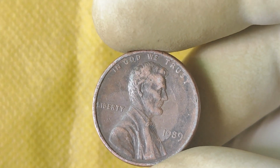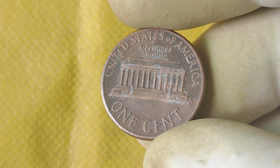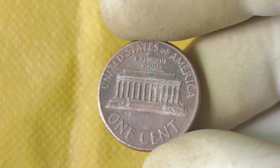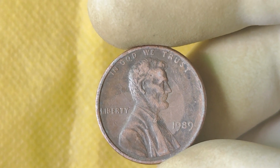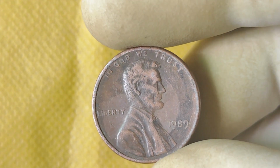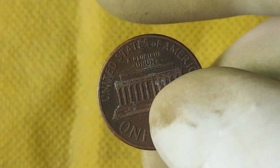The Lincoln penny has been a staple of American currency since 1909, featuring Abraham Lincoln's iconic portrait. By the time 1989 rolled around, the design had been in circulation for over 80 years. But even though these coins were produced in the billions, there are still certain varieties and specific details that make certain years, like 1989, more valuable than others.